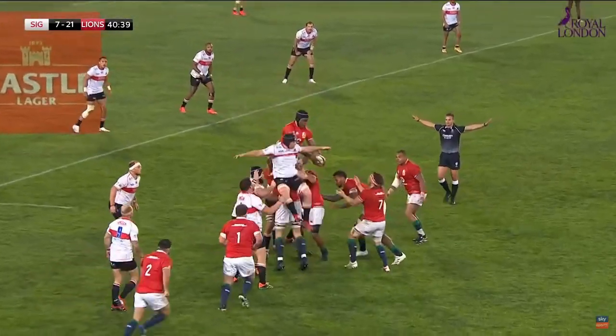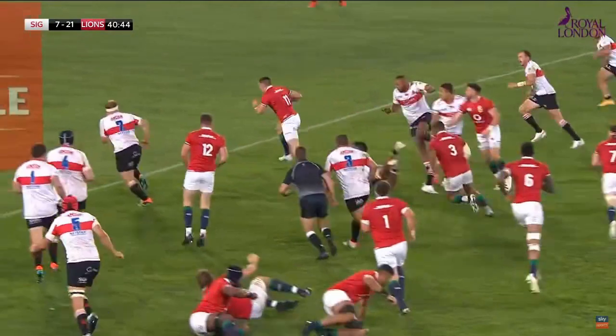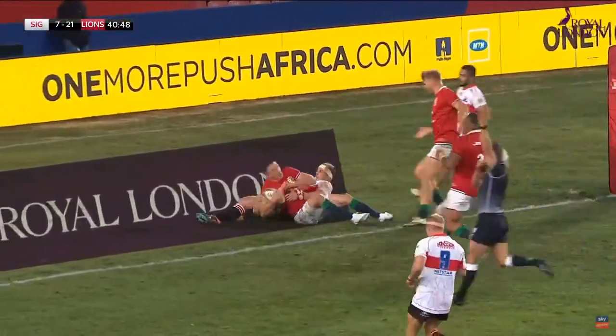The start of the second half didn't get any easier for the Sigma Lions, as right off the bat, they conceded a very simple try. A long throw over the line out, straight to Ali Price, went right back in the inside to Josh Adams, and he ran away for a very simple try. And very humiliating right at the start of the second half, when you know you need to get back into it. And just like that, they were 21 points behind.